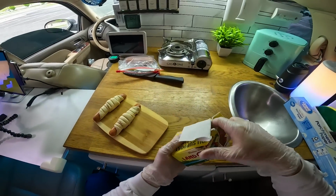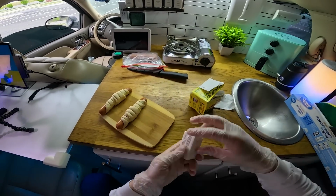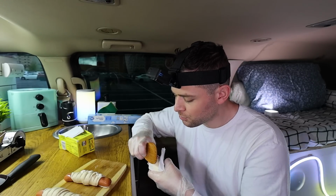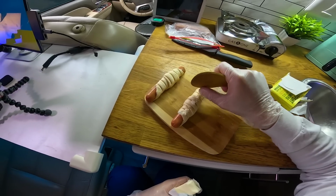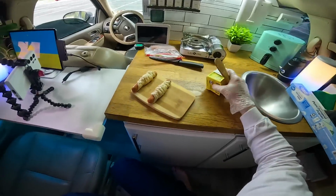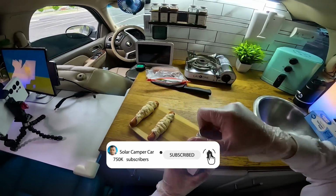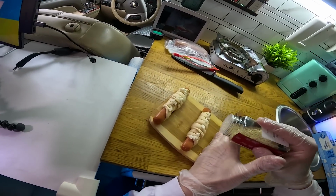Okay, how can we give this pig in a blanket more love? It's gonna be glazed. We're gonna try to give it a glaze. Usually you use eggs for this, but I'm gonna put a little bit of butter so that it just melts on there. And my spice rack, thank God, coming in handy already. Check this out.